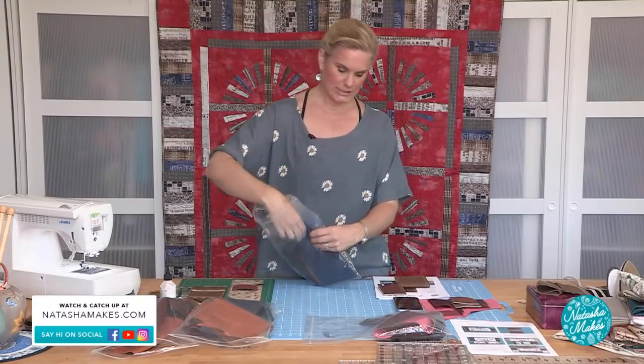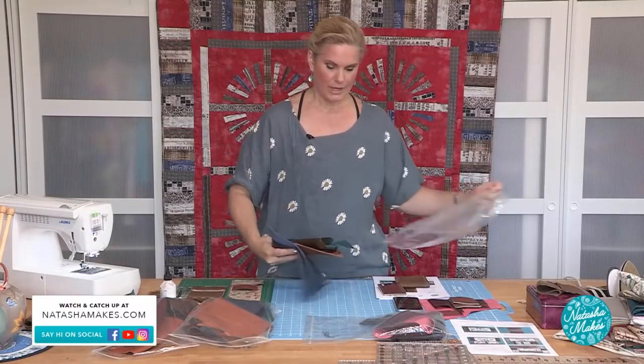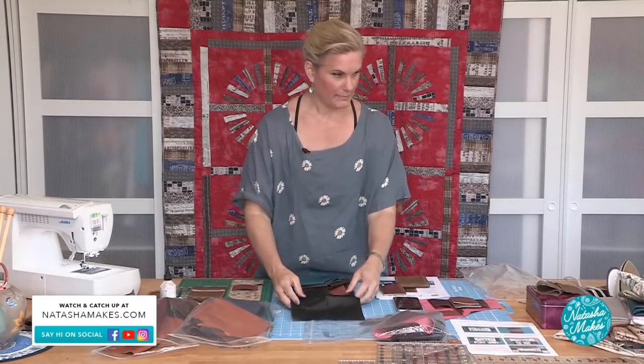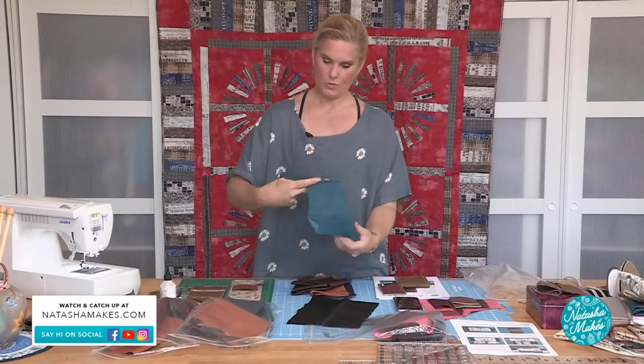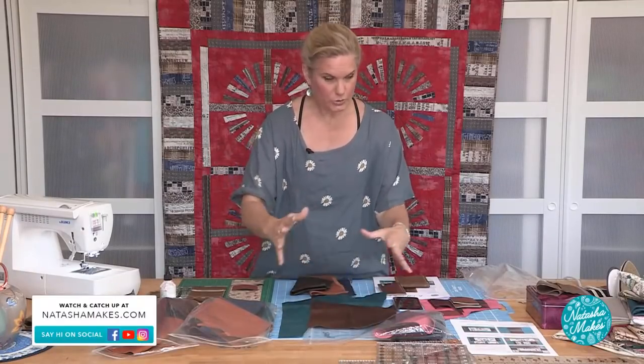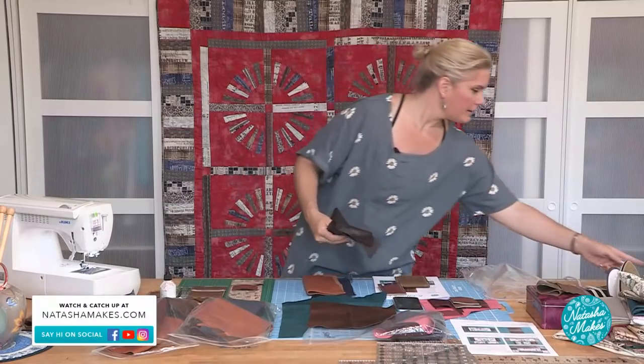So to give you an idea of how much would come in a 250 gram bag, you might get a bit like that. Oh, that's a nice greeny one. I like that. This is what 250 grams is equating to.